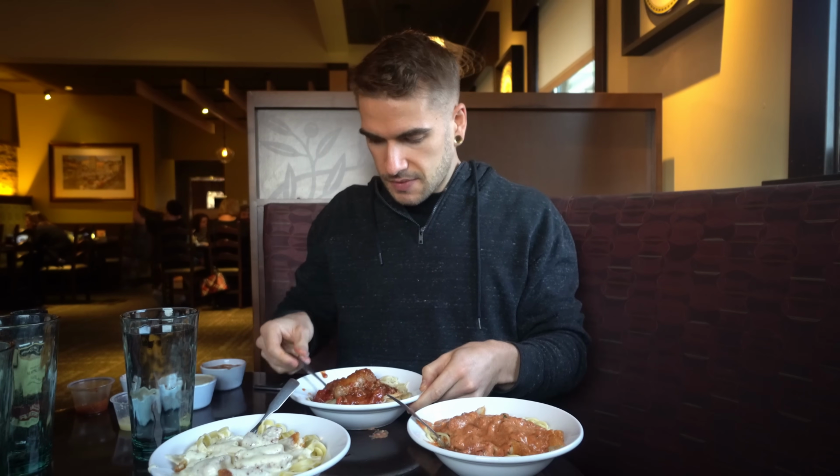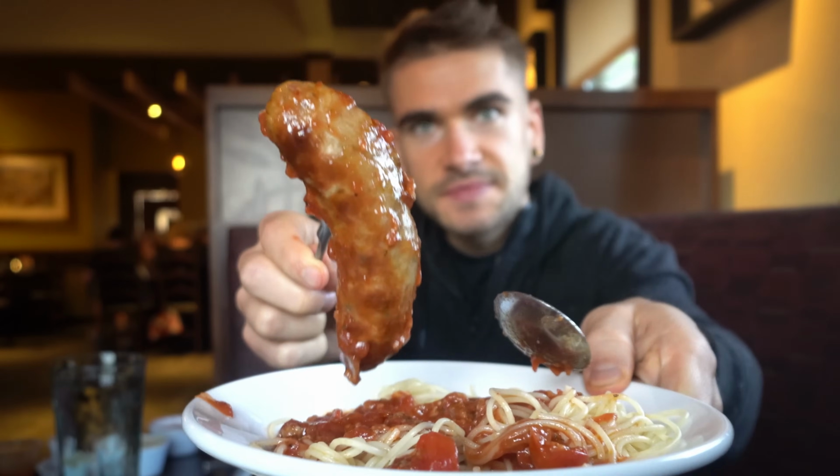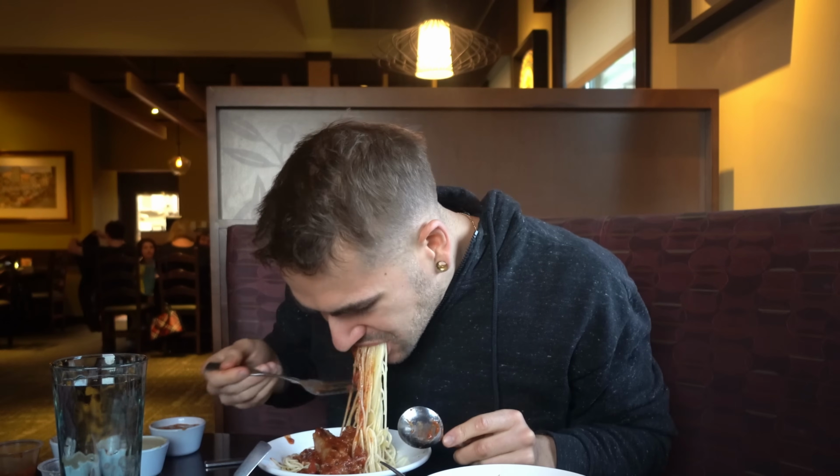So, angel hair, meat sauce, sausage. Let me, it's actually a whole sausage. I'm kind of impressed. That is a good sausage. Delicious. Ooh, that is nice and hot. This actually might be one of my favorite mixes we've had yet. I wish I would have tried it before I ordered. I just ordered three more.